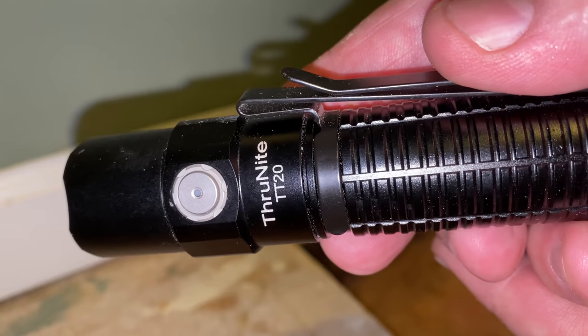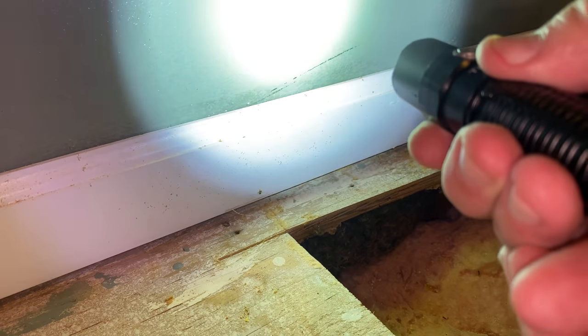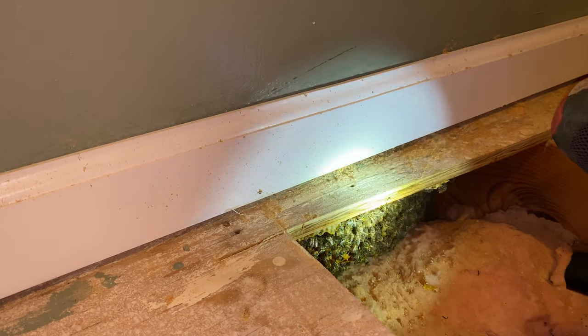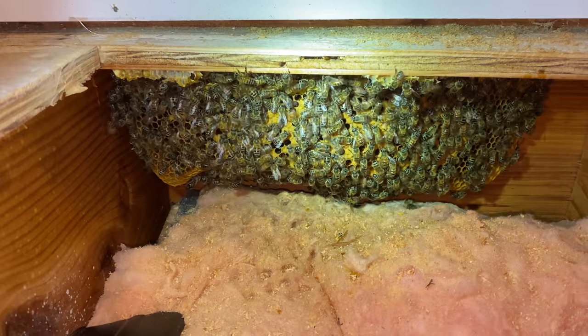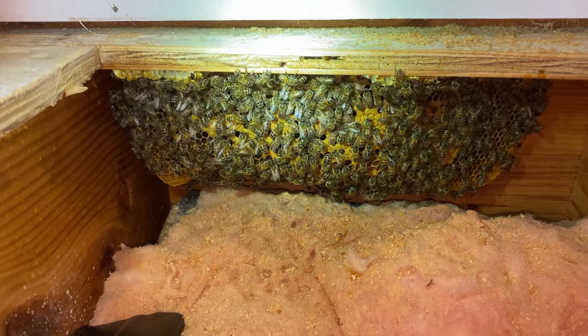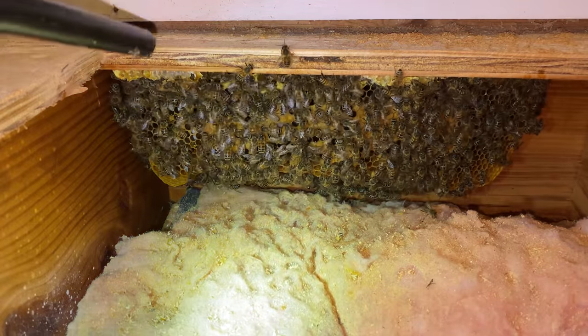I'm using the Through Night TT20 on this one. Good little honey proof and waterproof, bulletproof little light, as long as you use the right charger. Almost sucked up some insulation.